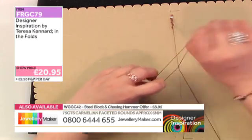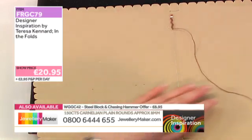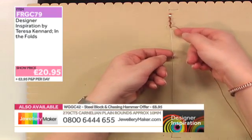But what you can do then, I've probably got enough to be able to show there now. And let me know if you want it on the close up. These are all really quite close together.